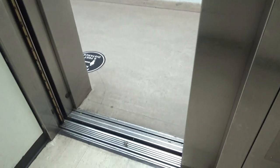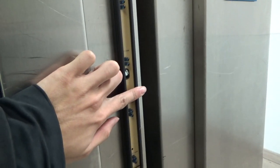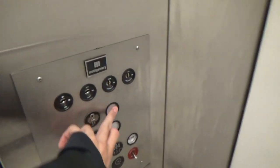Ooh. Yeah, look at that, the whole cover fell off the sensor. You can see all the beams. So if I put my finger there, it's not gonna sense it. But once I move it in front of the beam, it does. Pretty cool.